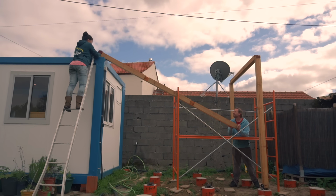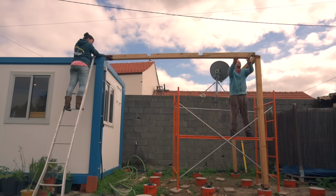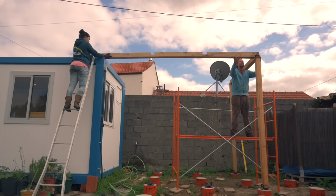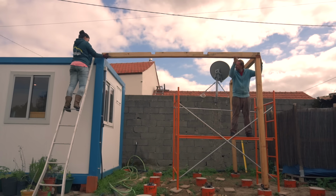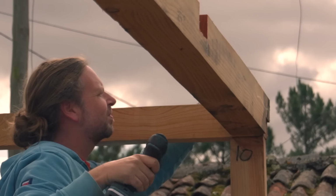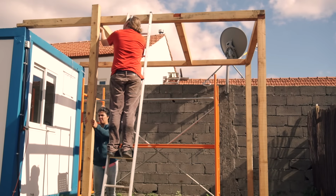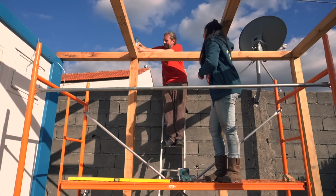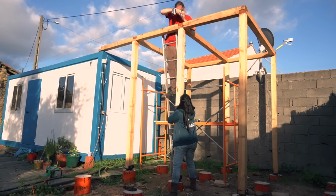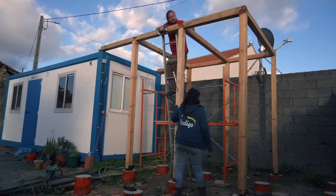Can you just hold it? Yeah. Are you sure you got it? Leave it there for a second. Okay, put it all the way in. Okay, now position it correctly on your one. That's what I like. Bang on, perfect.